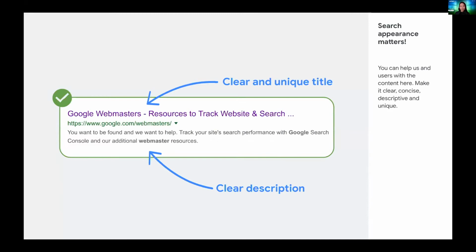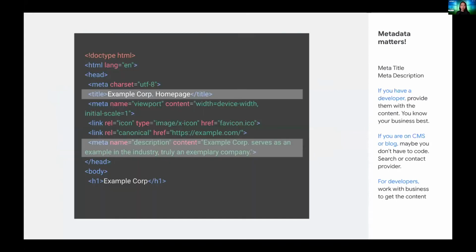You can help us and help users by providing these lines, and make sure that they are clear, concise, unique, and also descriptive. How do you tell us your preference for these lines? You can provide them through the meta tags title and description. We don't always use them, but it will help us and help users. Basically, this is the HTML code of a page, and we are adding these lines to give additional information to the browser, but it won't show up on your web pages. So it actually wouldn't change how your website looks.